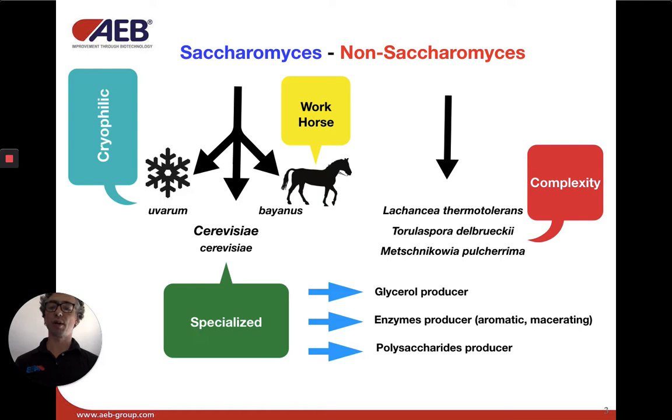We have also cryophilic yeast, for example, Saccharomyces uvarum, which are good to ferment at really low temperature and are chosen sometimes for the ability of creating a good creamy wine with high content in glycerin and, as a consequence, a little less alcohol. We also have in our collection non-Saccharomyces to bring complexity, almost like the character of a wild fermentation to our wines. And then, of course, the cerevisiae, which we can specialize through the selection that we were describing before.